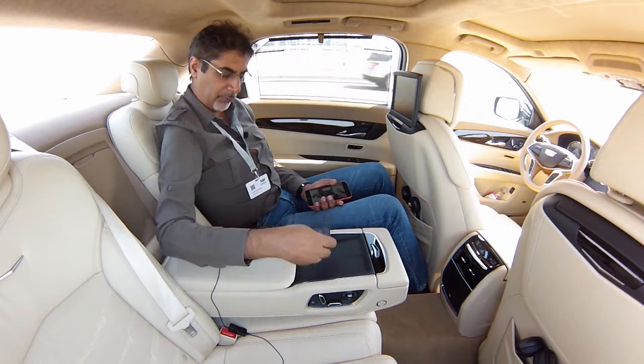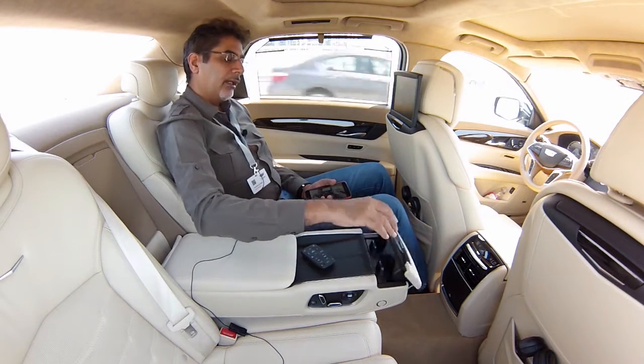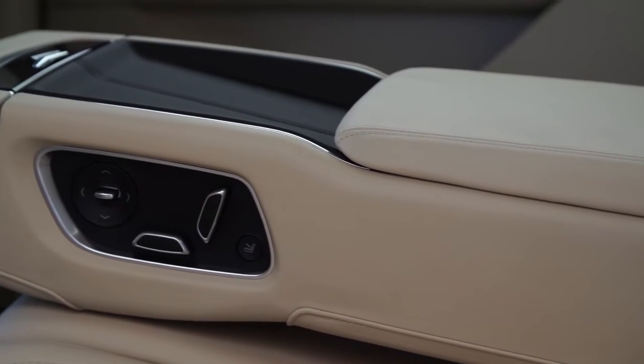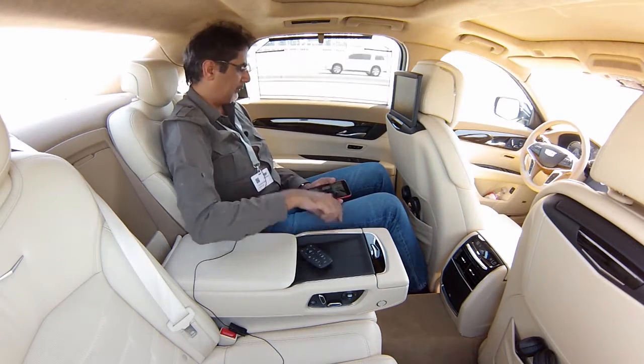Anyway, there's a little remote there for that. In here, there is a large box, cup holders. Your controls for your seats are down here, including massage seats. So I've got massage, and I can adjust. I can look on here, and I can adjust the massage as well on there.